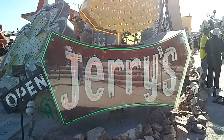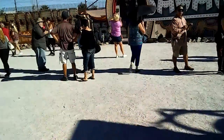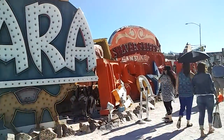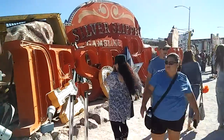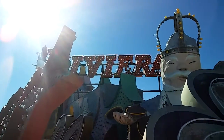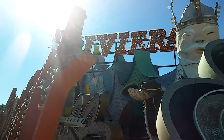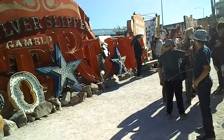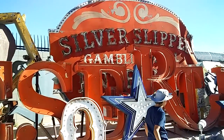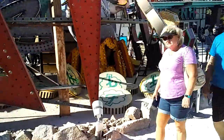Jerry's Nugget is in my neck of the woods, North Las Vegas. They've simply replaced their sign. Sign from our dearly recently departed Riviera Hotel. They've got the light bulbs functional. Very nice. Another old one from the Silver Slipper.